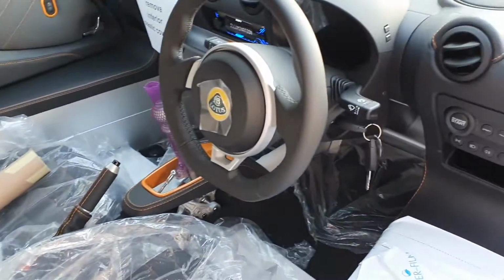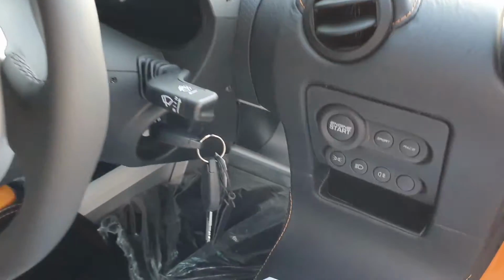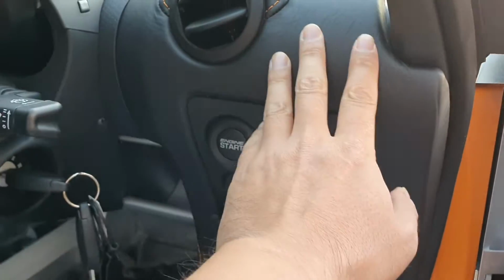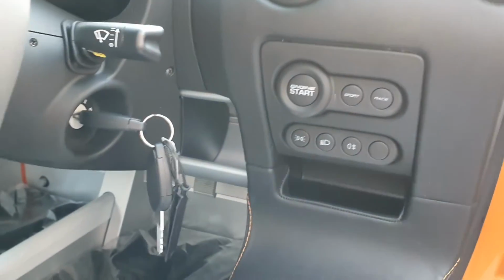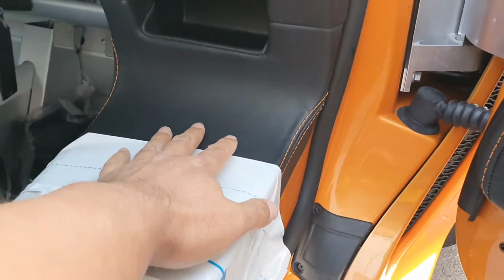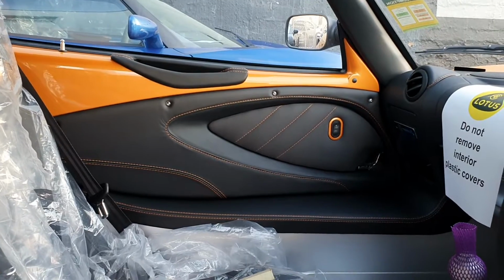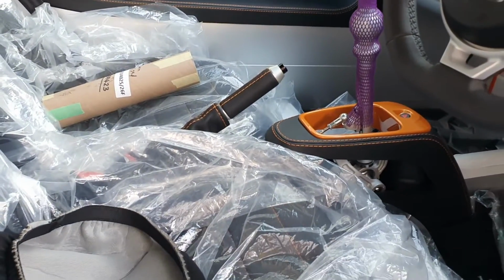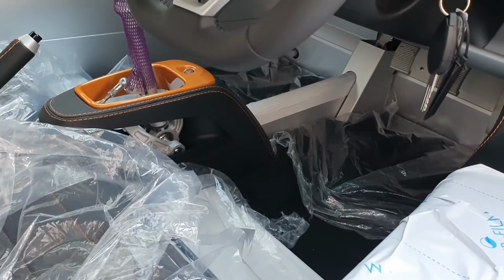You know, a lot of the materials were a little bit lacking on the Series 2's, but on the Series 3 it's much better. So you can see that this is actually all leather covered from factory, which is pretty amazing. And even the side sills here, these are all covered in leather. That's a mod that a lot of people do to their cars. The door cards covered in leather instead of just plastic. So there's just a massive amount of improvement in here from the Series 2.